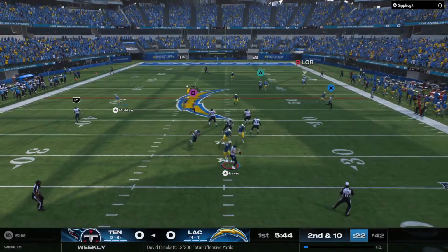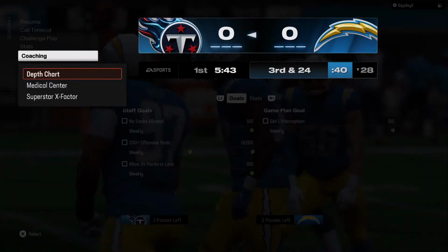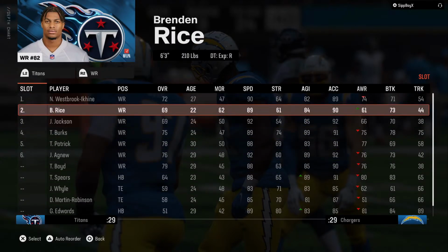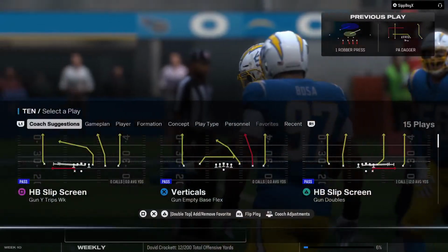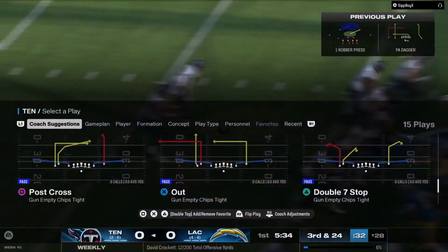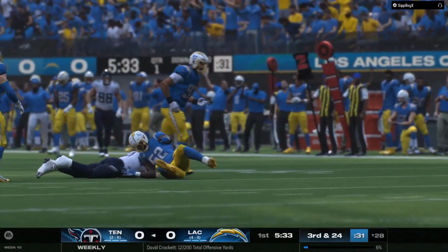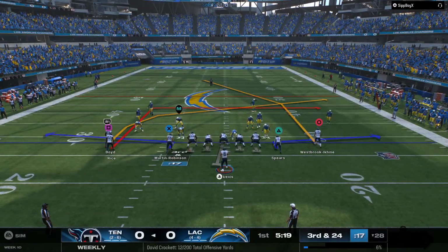To throw is Levis. Under pressure, and he'll go down. They got him. If you're going to take a sack, you just can't add to it by taking such a massive loss on top of it. Understand when the pocket breaks down, move up, cut your losses. Now, not only do you lose that down, but now you face a big uphill battle if you want to extend this drive. So, backed up after the sack, and now it's 3rd and long.